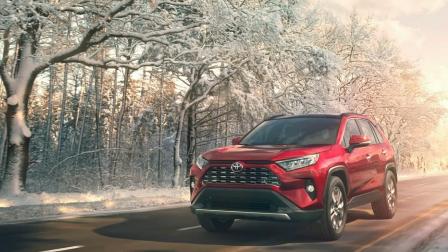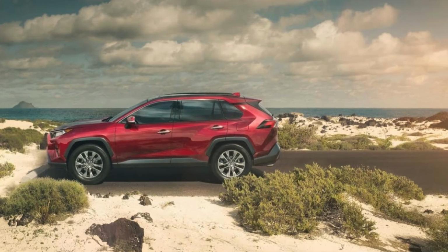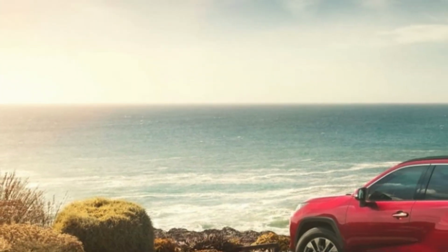Since we live in 2018, Toyota has made the new RAV4 available with up to 5 USB ports, which means every passenger could have a power source. A wireless phone charger is optional, as is an 800-watt JBL sound system.